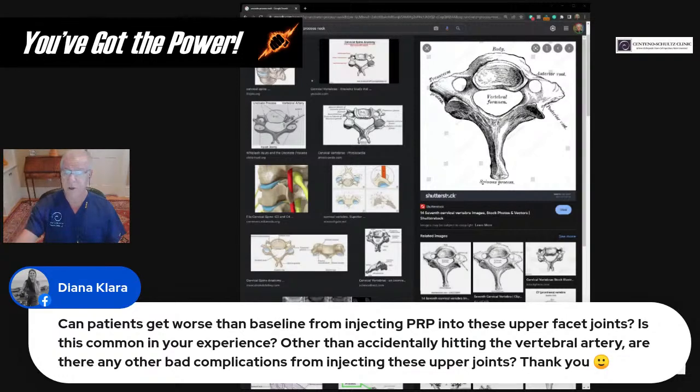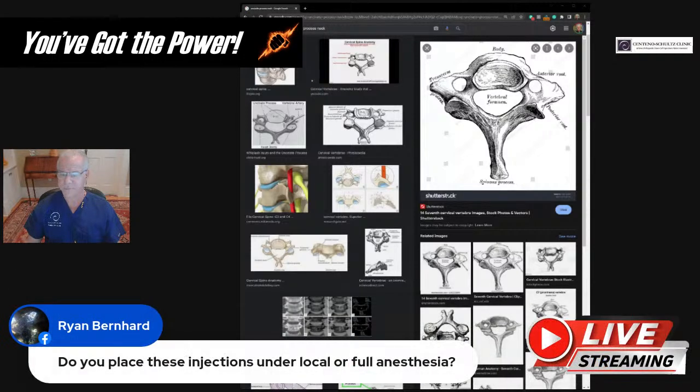But not too long ago, and you may want to go back maybe 5 or 6 videos, I did a whole hour on a physician's assistant that was trying to use ultrasound to inject these upper neck joints and was dangerously close to putting the needle into the spinal cord. So definitely something to be careful of for sure, and make sure that that person knows what they're doing.